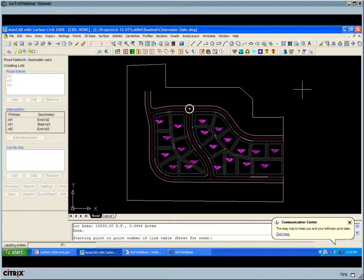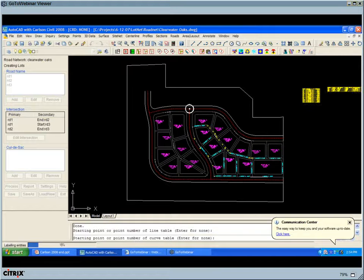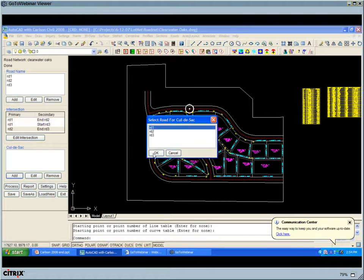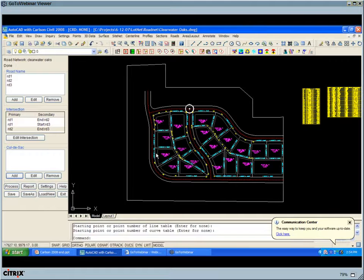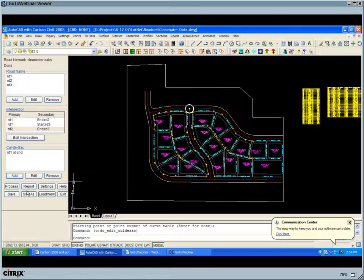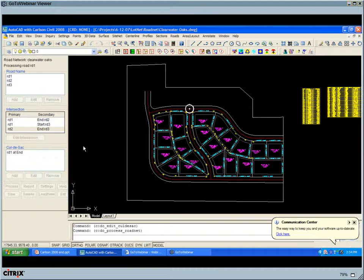If you accidentally hit the wrong button for some reason, this is a nice feature in the software, is that I can just come back over here to Add, pick roadway number 1, pick in here for my cul-de-sac radius of 46 feet, my fillet radius at 25 feet. Now I've got it starting at the end of it. You can also do an offset, like a full left or right. You can do a teardrop and set up your setbacks in here. I'll just hit OK. And this time I'll tell it reprocess.